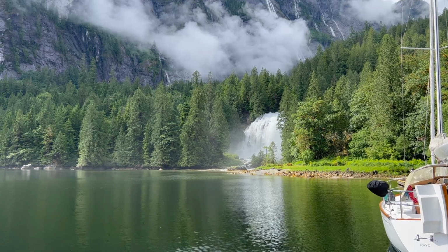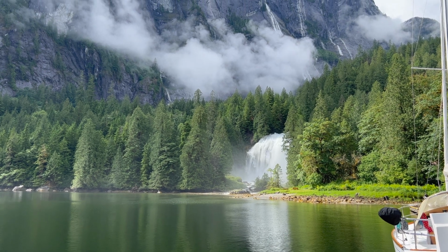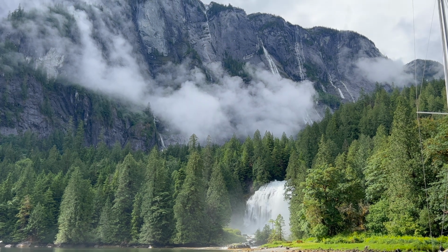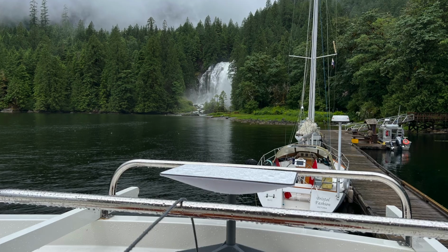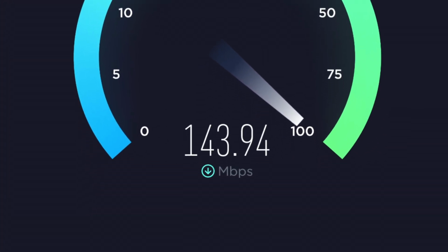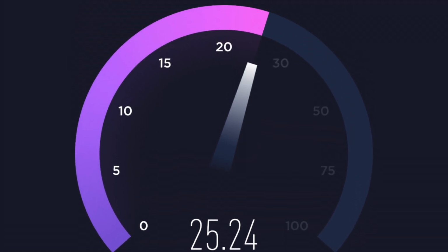The falls were overflowing because you can see as you go up the mountain that it was just flowing all the way from the top of the mountain and just feeding into the falls. It was beautiful. And thanks to Starlink, we had internet at Chatterbox Falls. Who would have thought? We had amazing download as well as upload. It was not what we expected. It was awesome.